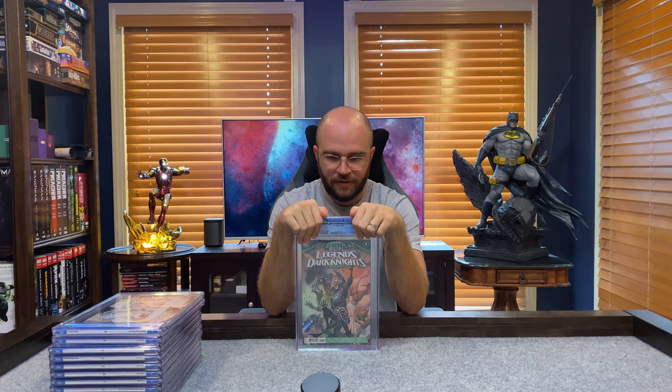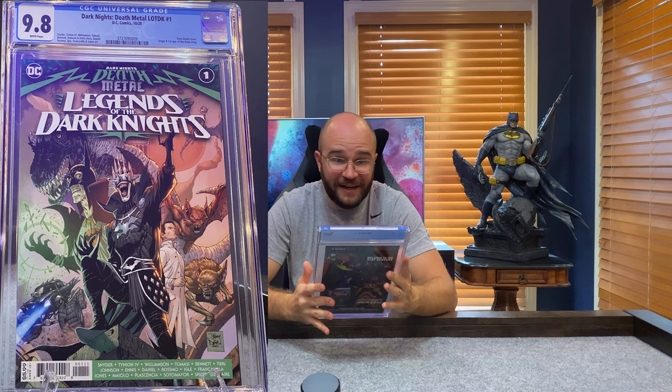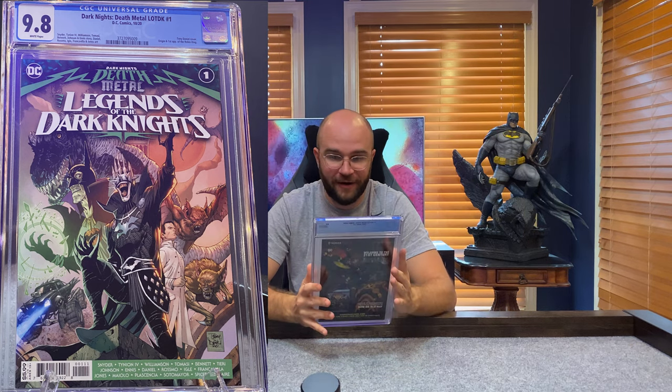Next one up. This is a big one. Dark Knights: Death Metal, number 1. First appearance of the Robin King. Prediction, 9.8. Thought this was clean. Thought I had a shot for a 9.9. How'd we do? 9.8. Guys, we're getting straight 9.8s right now. We just upgraded from a low-grade family to a high-grade family.